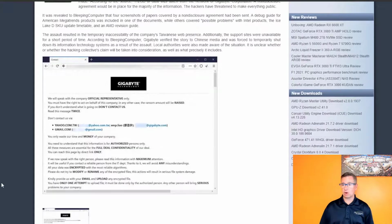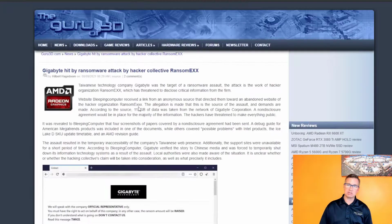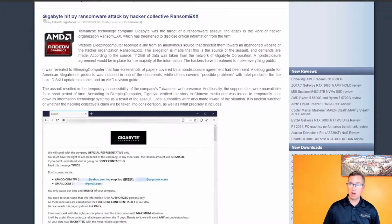So the article goes on to state that the local authorities were also made aware of the situation, and it's unclear whether the hacking collective's claim will be taken into consideration, as well as what precisely it includes. And they just go in and they show some screenshots. The other interesting thing about this is, if you're a dark web person or a person who follows the dark web, they got the information, I believe, from a defunct dark web site, or at least one that we thought was no longer operational. And it appears that it is operational because they have the Gigabyte information on that site.